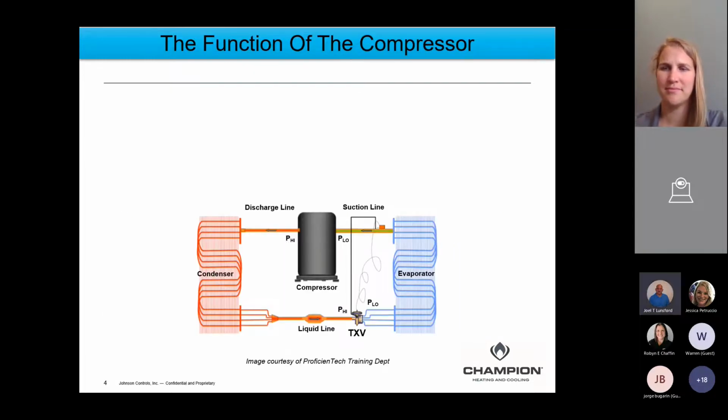As we take a look at the compressor and the function of the compressor, let's dig in a little bit and actually discuss some of the things that the compressor actually does. Did we have a question?